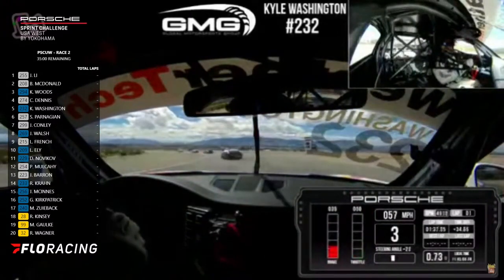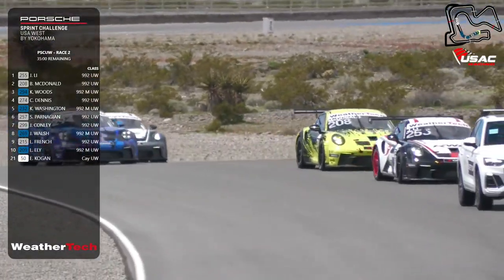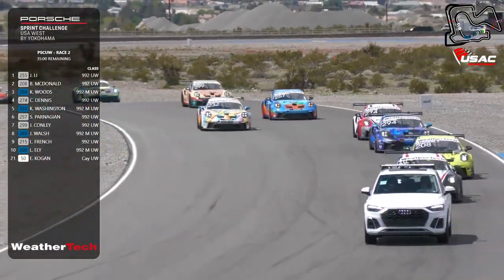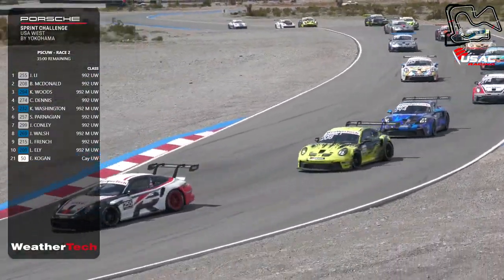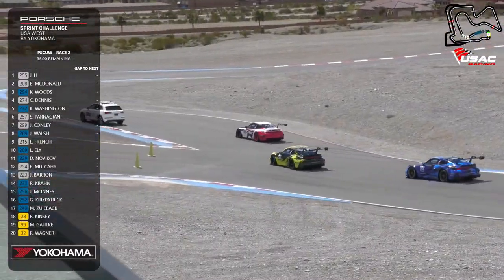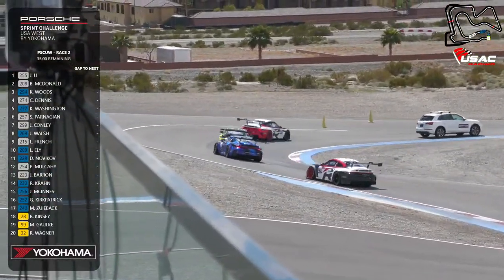Right now they're in turn 9, which is a really high-speed corner, heading down towards turn 10, which is a pretty big brake zone, but you're braking on an angle, which makes it really tricky. Dropping steep downhill here. There's quite a bit of banking in these corners as well, so there's a lot of grip through this section here. It's a lot of fun. This track looks like a lot of fun.